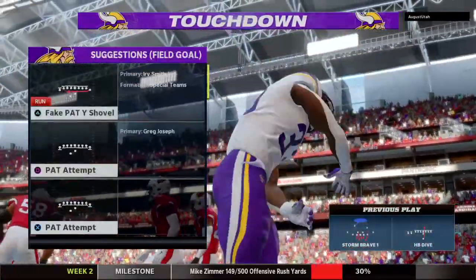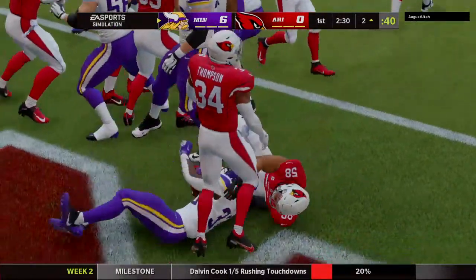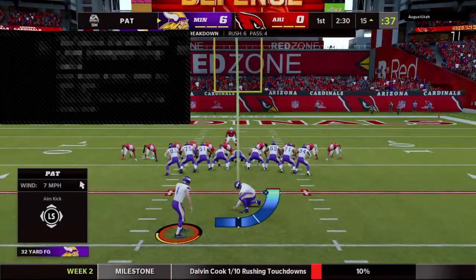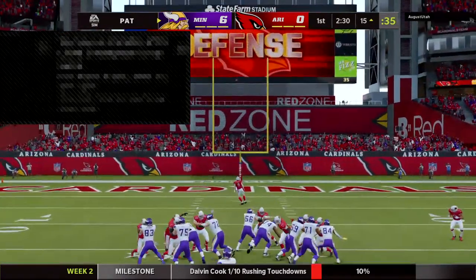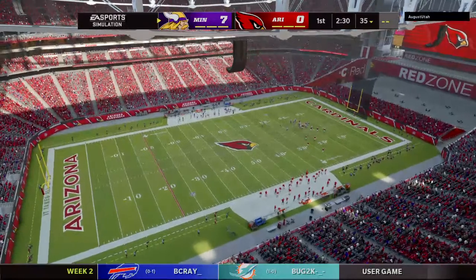Well, first quarter, maybe too early to talk about statement drives, Charles, but that sure seemed like a statement drive right there. Well, if we're going to talk about statement drives, I think what they're saying is we're going to establish the run. They gave it to him early and often on this drive, and he wound up taking it into the end zone. The extra point splits the uprights, and it's now a 7-0 game.